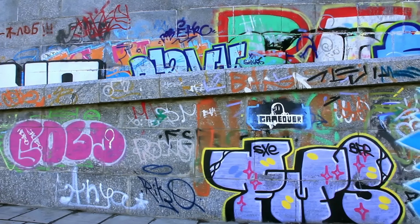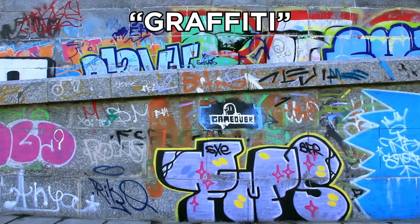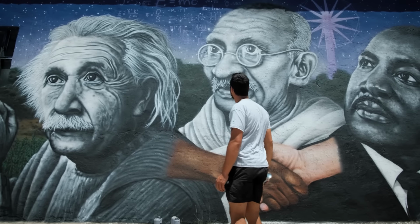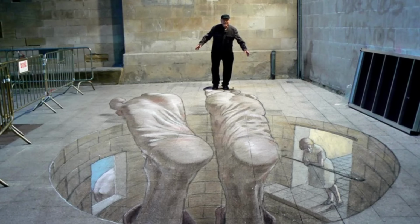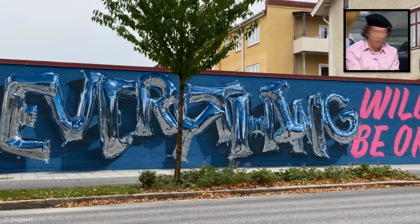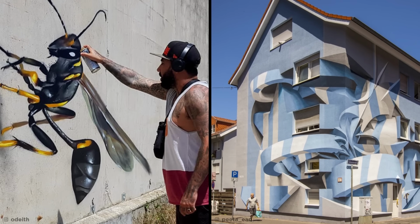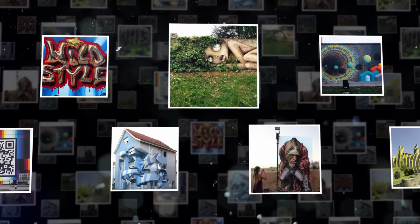While some people may picture crude, unimaginative vandalism when they hear the word graffiti, the truth is that in recent years, the art form has been elevated to incredible standards by truly gifted artists the world over. With artworks that reach into the third dimension through optical illusions or cleverly incorporating the surrounding environment, every street corner is a double take waiting to happen. From giant lifelike insects to mind-bending building takeovers, here's some genius graffiti art that will make you smile.